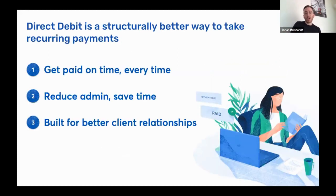A brief overview: why is it structurally better? We generally believe Direct Debit is a structurally better payment solution because you get paid on time every time. Technically, if all of your clients are paying via Direct Debit, late payment can't happen at all anymore. It also reduces admin and saves time.